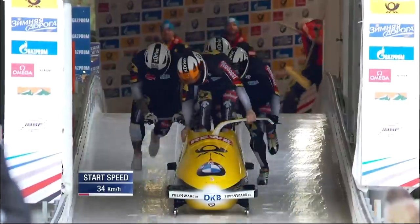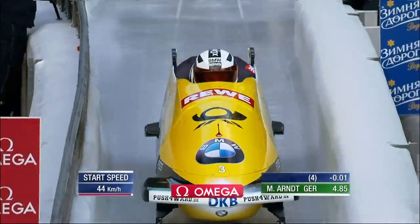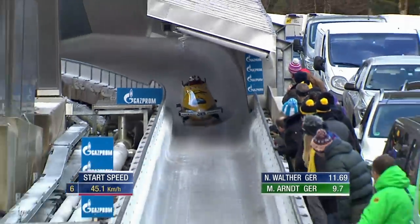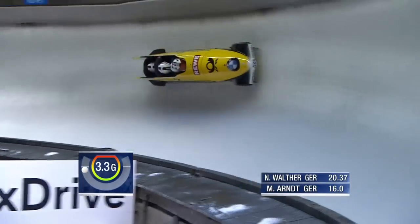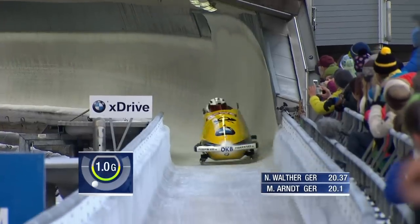Christoph Langen was telling the story last night about before the World Championships, Max Arndt Kenterman said, with my start time, I'm never going to compete in the two-man. Get one of the young guys in, let me do the four-man. And he said, that sort of sporting gesture shows you what the German team is all about. Especially this guy. Double world champion.